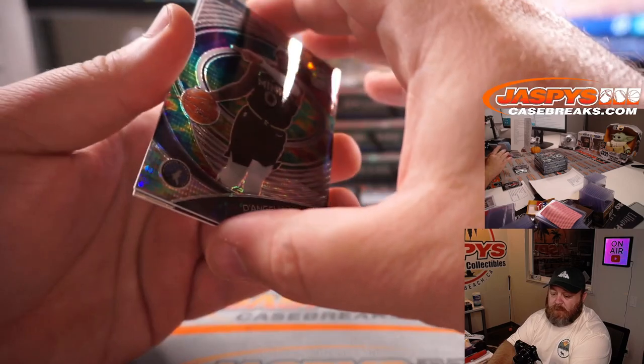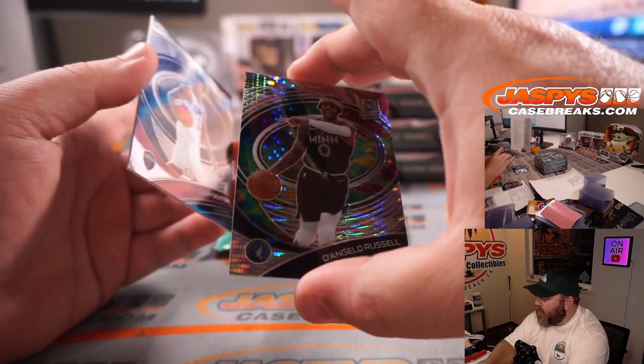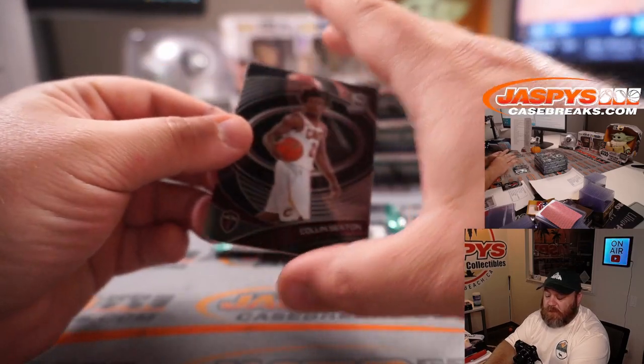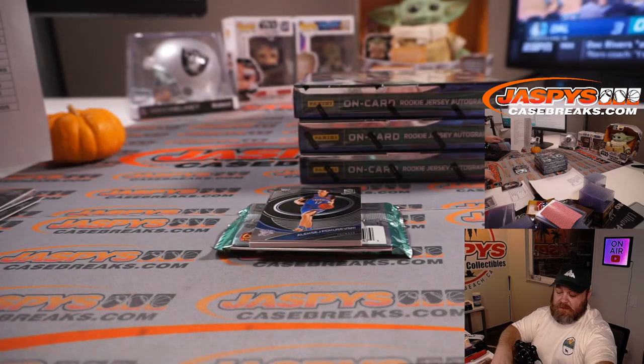D'Angelo Russell for the Timberwolves. That is 64 out of 99. Timberwolves are part of a three-team random number block. Spot 4, Eric Jock. And Colin Sexton for the Cavaliers. That's part of the Hornets random number block. Non-numbered randomizer at the end.